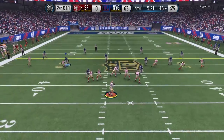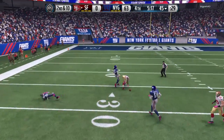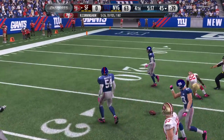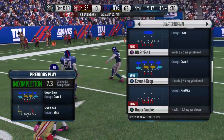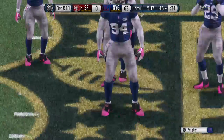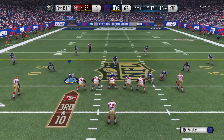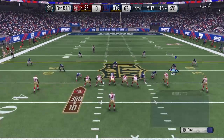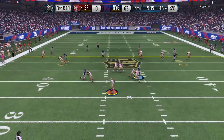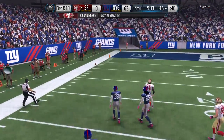They'll hike it to him out of the shotgun. Launching it deep, and it's incomplete. In a situation like this, third long, if you're the defense, catch them by surprise and blitz. It'll be third down. The 49ers will look to get to the 45 to pick up a first down. Going for the deep ball, and it's incomplete.